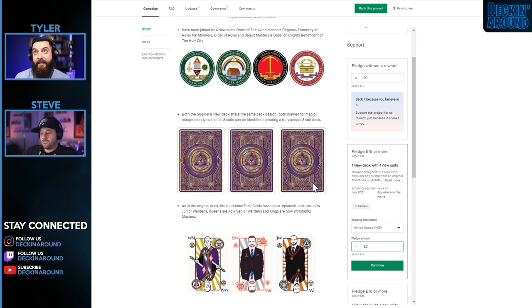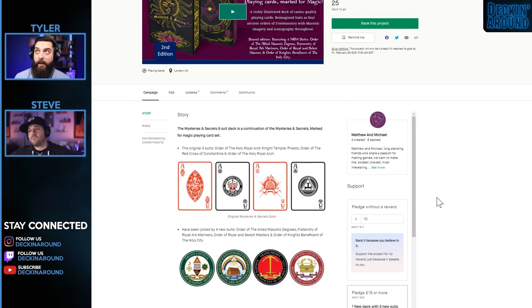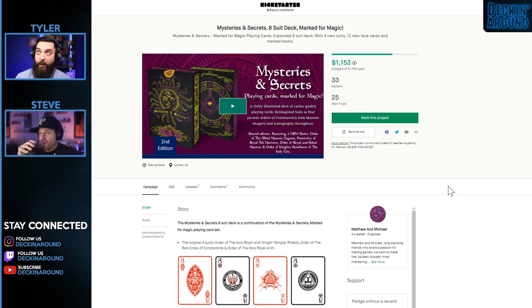Like I said, I think this back design has phenomenal potential. But I think the deck itself needs a little bit of work. So good luck, Matthew and Michael.